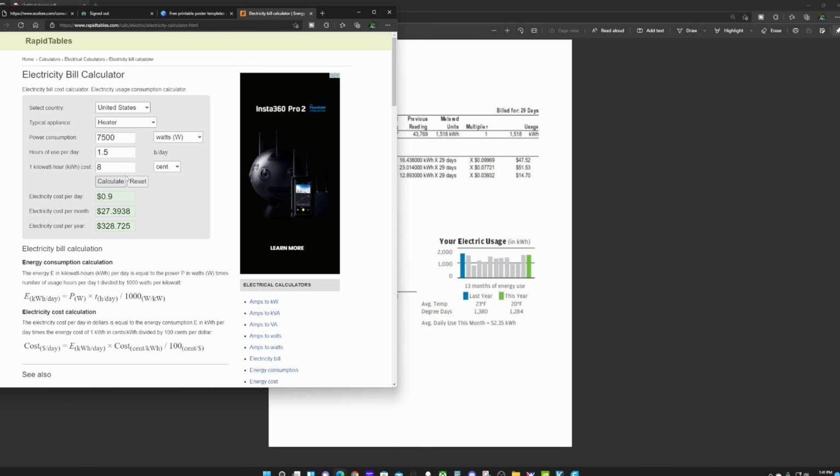$45 for the month. So I would say between $45 and $60. So I'm going to go ahead with our monthly total of what we use. This $50 and under is what it's costing me to maintain a constant temperature of 45 degrees in the shop.